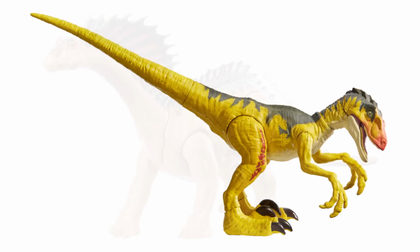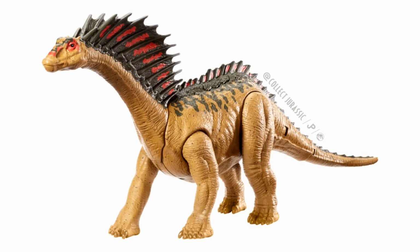But moving on to the two most anticipated figures that we haven't gotten a chance to see yet. There was talk from Mattel about these at the New York Toy Fair just a couple weeks ago now, I believe. And they're both from the Mega Dual Attack range. They're going to be $20 each. Here is the first one, exclusively revealed by Collect Jurassic on Instagram. This is the Mega Dual Attack Amargasaurus.